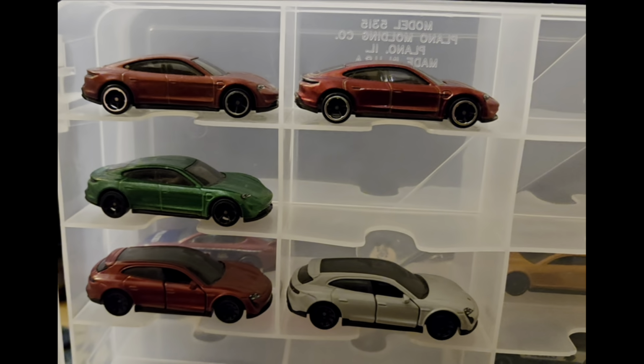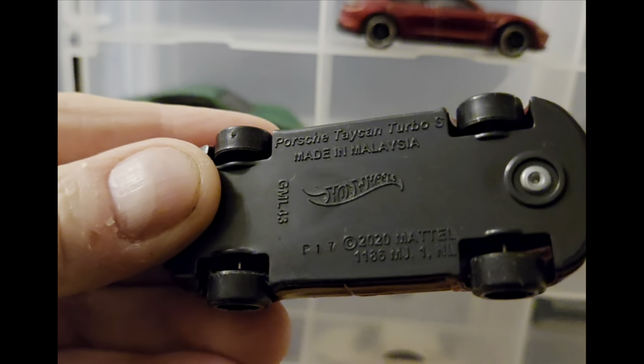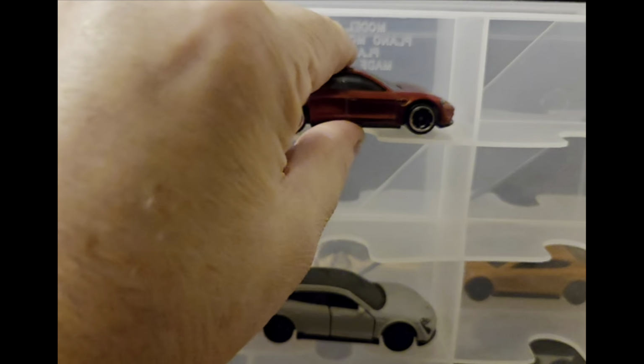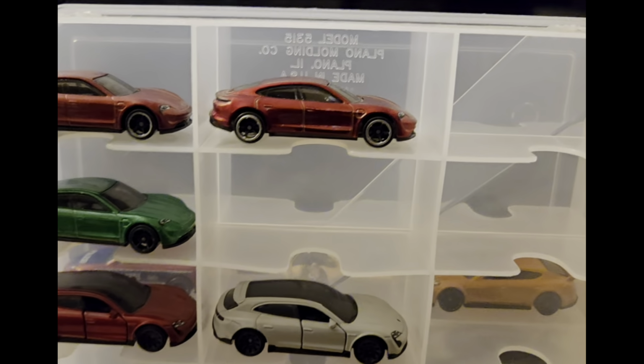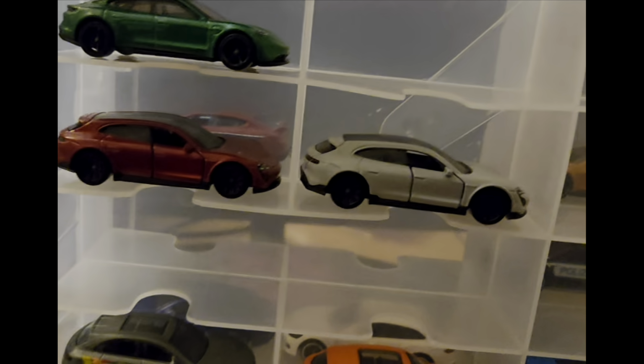The Hot Wheels Taycan, right? Taycan Turbo S. I have the regular one and the Hot Wheels ID one and the Mamba Green one. I don't think there's very many. I think I'm only missing 2 of those.